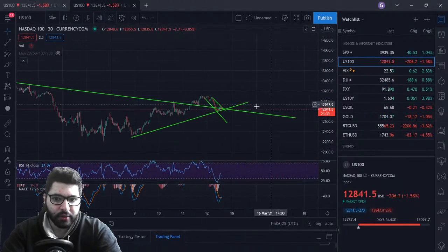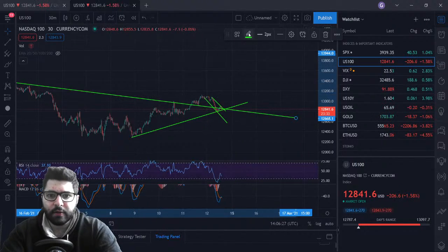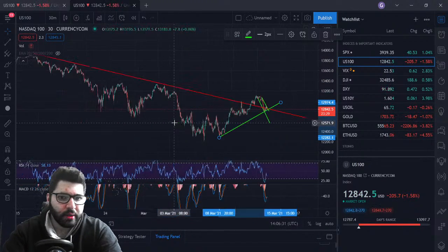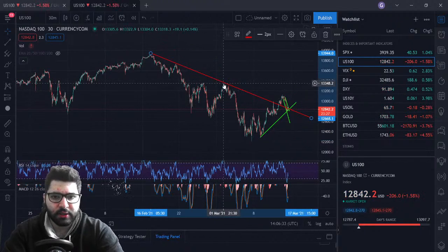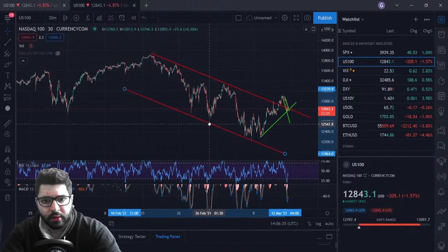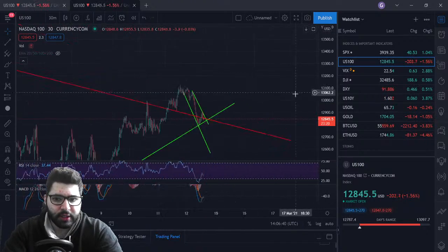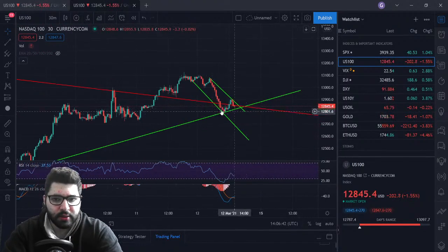If we can draw this properly, let's give it a beautiful color. Let's give it the red color, and I think we can get another one of these. Let's just paste that. There you go. Beautiful. Perfect. So what is happening now, we're seeing that the Nasdaq is willing to go back to the bearish channel.